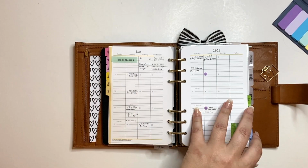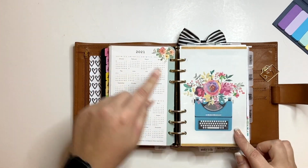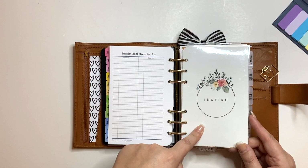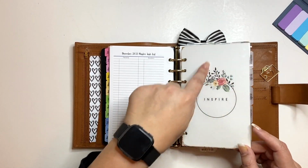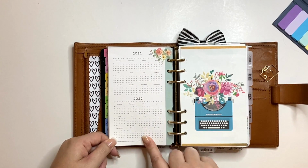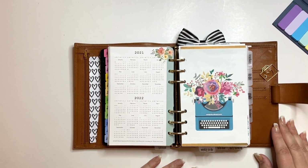I'm really sorry. I have the full year, month at a glance. I have this insert. This is from Franklin Covey. Again, this is a Franklin Covey divider that I just cut the tab off and made it a dashboard, and then I just sticky taped the 2 year at a glance on the back of it so that I can quickly see that in my weeklies section.